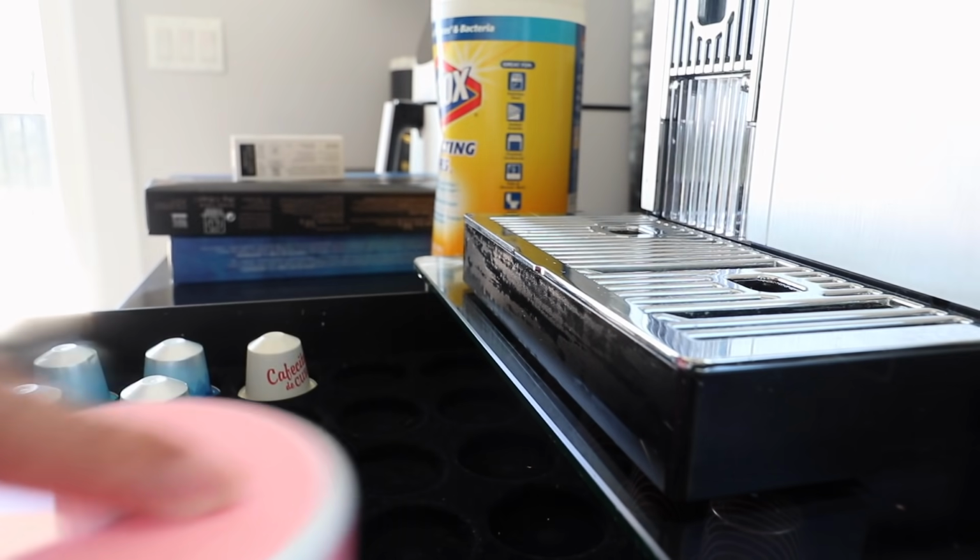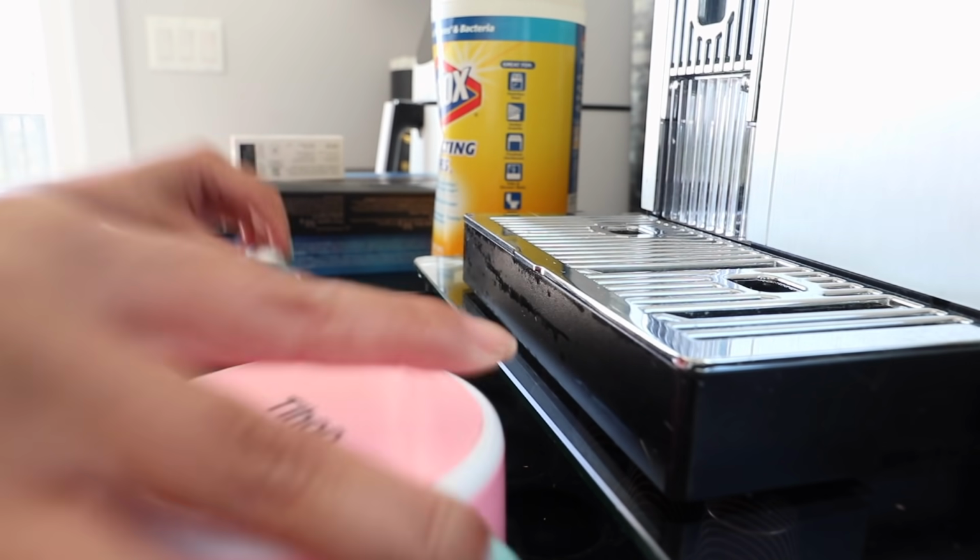I specifically use this for my dining table. My dining table has these little cracks in between, so I like to use this for that. I also like to use this to clean my coffee machine. Just anything that has mini crumbs or mini lint, just anything mini. This will take care of it. I'm using it right now. I'm seeing little crumbs and not having it.